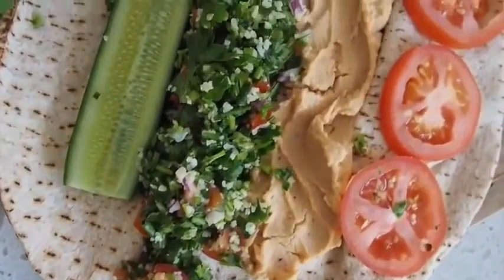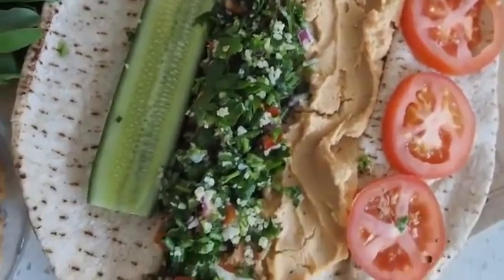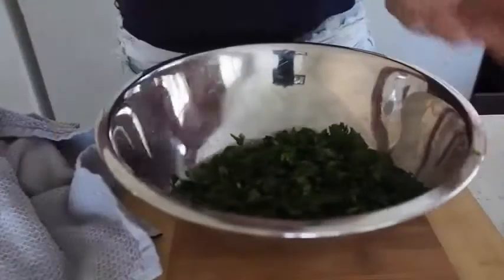Now, this one my dad used to make me for my school lunches, and it was always one of my favorites, so I thought I would show you guys how to make it. It's just a Lebanese style wrap with 2 elements, the tabbouleh and the hummus.